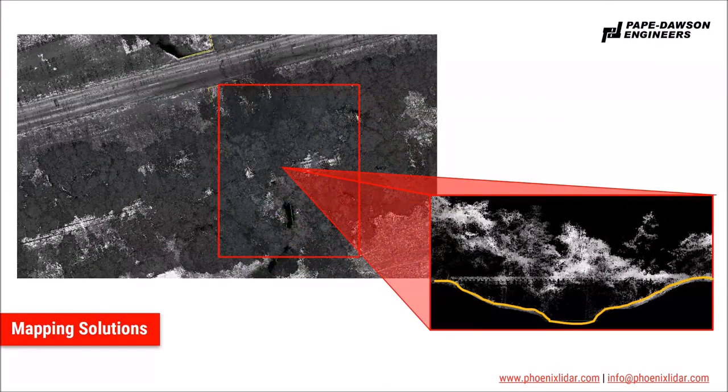So tell me about this mapping project. It looks like a railroad bridge. Yeah, so on this job, super vegetated, and the engineers wanted the drainage that comes. There's actually a railroad bridge here, and we were flying the site to the south of it. Getting access on railroad right-of-ways is pretty difficult, and we just needed the base of the columns of the bridge and the creek bed there.